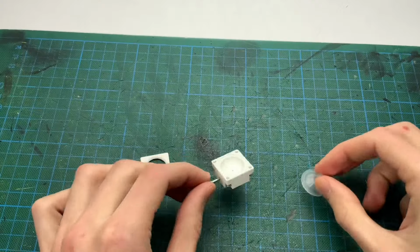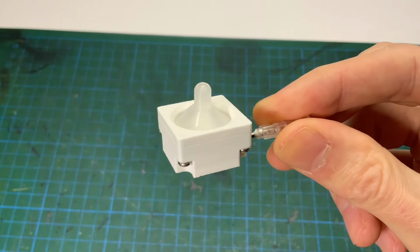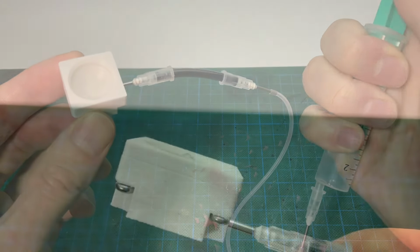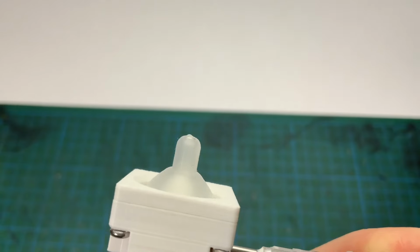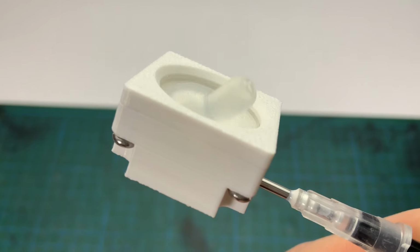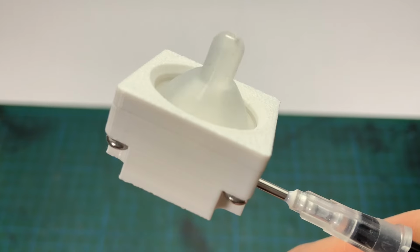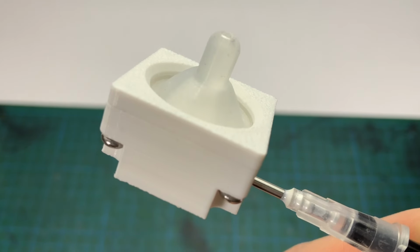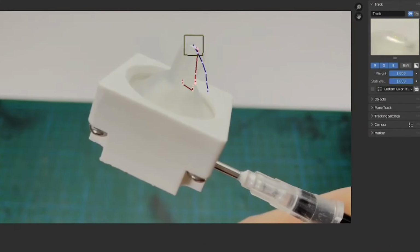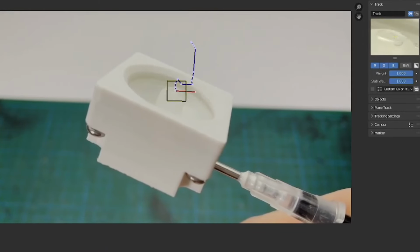Now, to actuate it, I printed a simple enclosure that lets me apply air pressure using a syringe. And interestingly, the tip of the leg doesn't just move up and down, it follows a more complex motion path. This is probably due to small variations within the dome walls. I tracked the tip of the leg using Blender, and with a little imagination it's already starting to resemble the elliptical path we need for walking.